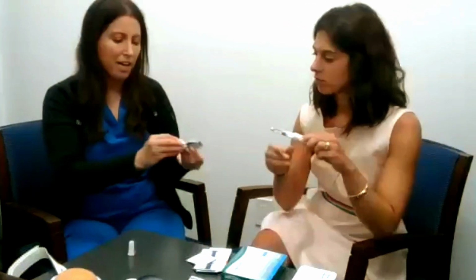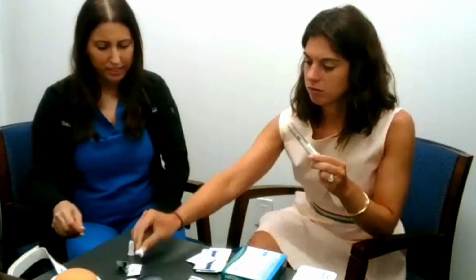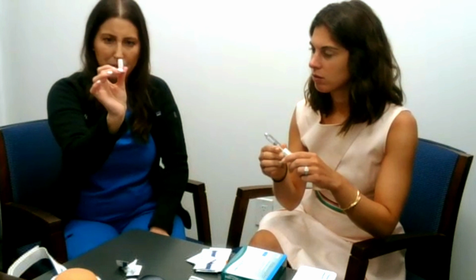and just swab the top with alcohol every time. If you don't do this step, don't worry, you're not doing anything wrong. It's just to be extra cautious. Okay. Perfect. And then it's going to come with a bunch of these little pen caps. It's all going to come in the box with you.